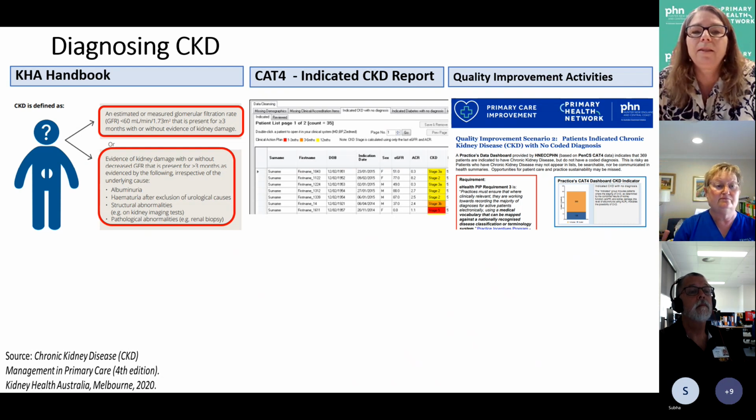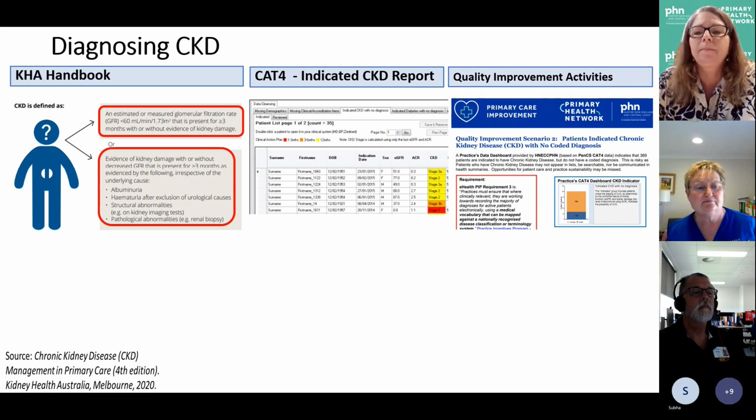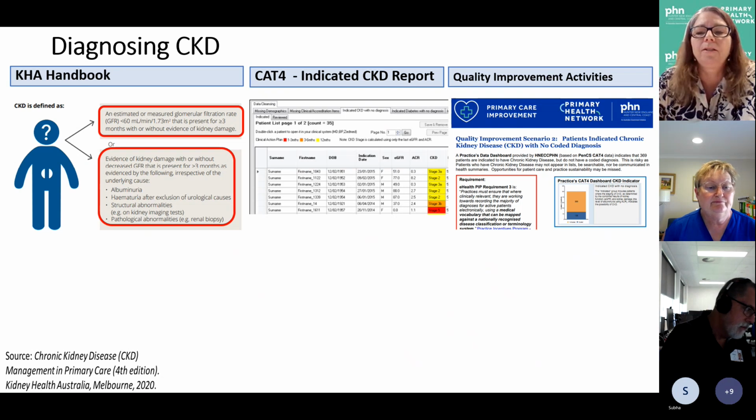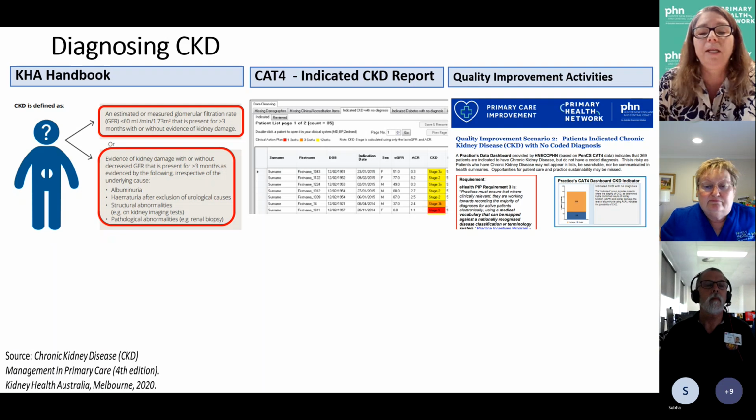So the cool thing with CAT4 is it will give you an indicated CKD report by name that's based on that pathology. And so that's really part 2, quarter 2 of the cycle, where we suggest that you find those patients and assess if they've had their 3 tests, and if you can, code them for their diagnosis.